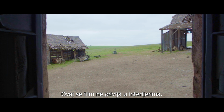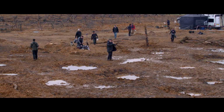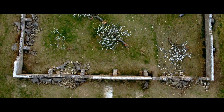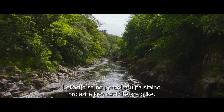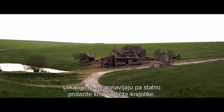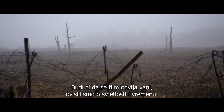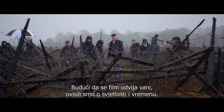This film does not take place in a series of interiors. This is endless exteriors. No location ever repeats, so you're constantly moving through landscapes. Being such an exterior movie, we're very dependent on the light and the weather.